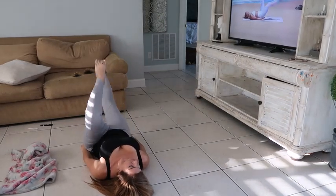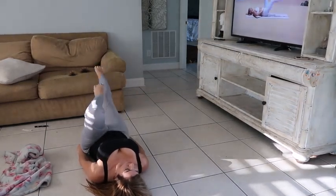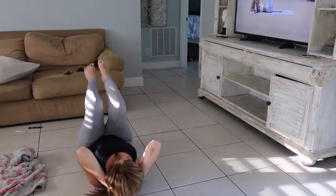I've been doing my cardio at night, but I like to do a little bit of exercise in the morning just to get my energy level going. Today I'm doing this Pilates ab workout. I've really been liking this. I feel like it's gonna get my abs ready for summer, and I'll leave it down below.